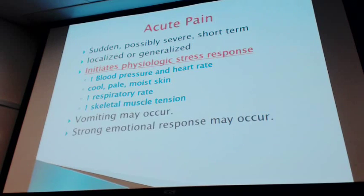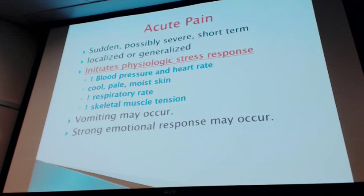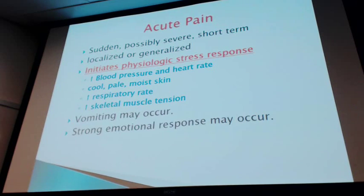So acute pain is you walk out of here and you stub your toe. That hurts. It happens in a hurry. And then hopefully it will decrease. You have surgery. You wake up from anesthesia. If the lidocaine has worn off, you have acute pain. Now, can you always tell by looking at a person if they have pain? No.